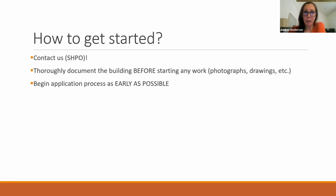And then I kind of already have hinted at this a lot, but the safest thing to do with the tax credit project is to reach out and start the application process before starting any physical work on the building. Legally, you can apply after you've started work, not after you finish work, but after you started work. But it's really risky. So if you've done work that doesn't meet the standards, either you're going to end up completely disqualified, or you're going to have to spend more money to fix it. So it's really not safe to start a tax credit project before you have started the process with us.